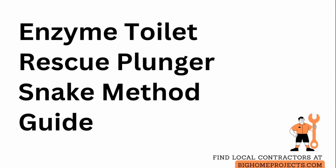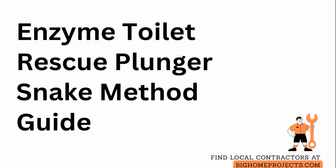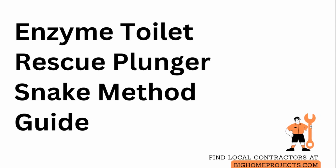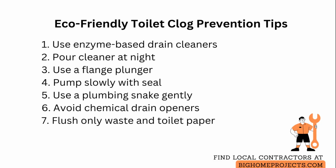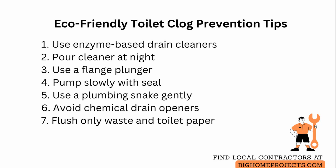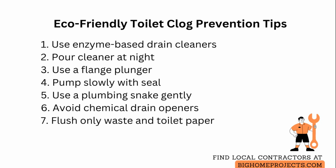You can prevent and clear toilet clogs using eco-friendly methods that protect pipes and the environment. Start by using enzyme-based drain cleaners as a regular maintenance step. These products use bacteria and enzymes to break down organic matter gently, so pour the recommended amount into the bowl at night and let it sit for several hours or overnight before flushing.